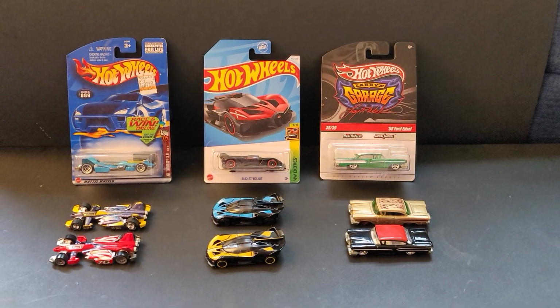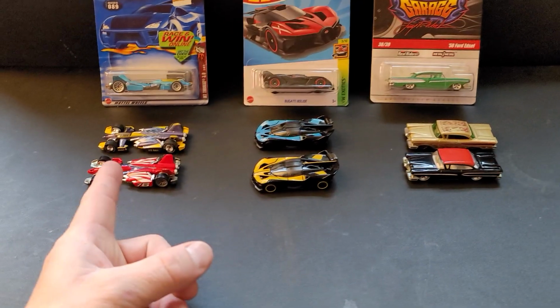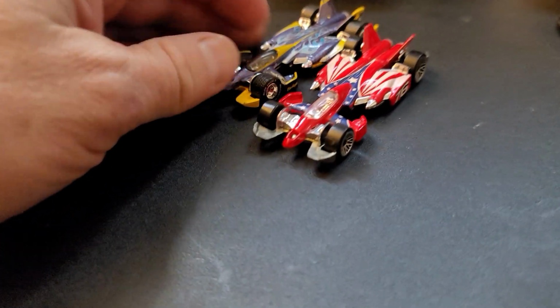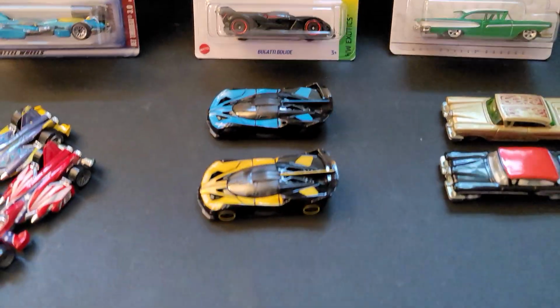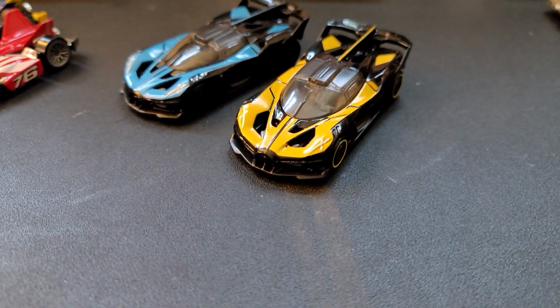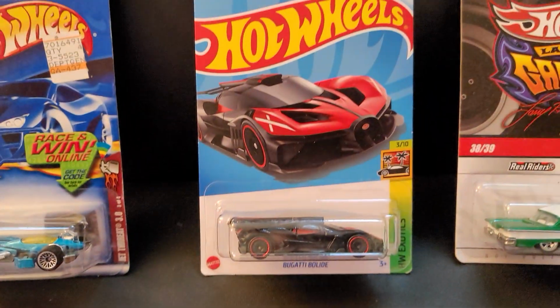Alright, I'm going to do something different today. We're going to open up 3 cars, and in both cases I'm going to show you 2 other vehicles. They're the exact same casting, just with different liveries. This all kind of came to me because I have so many of these hanging around, where I have 2 or 3 or 4 or 5, in some cases dozens of a casting, and then I get a new one. It is kind of fun to compare and contrast.